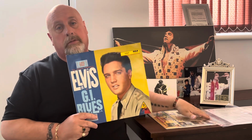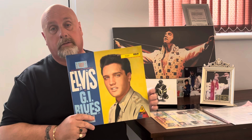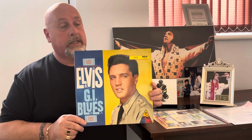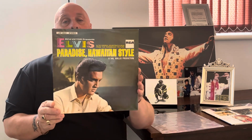I'm sure later on down the line I'll come across a second-hand vinyl that is absolutely destroyed, ruined, and just not worth playing. But fantastic, absolutely great, guys. Really, really like that album. So that's GI Blues. Another soundtrack album that I bought secondhand is Paradise Hawaiian Style.